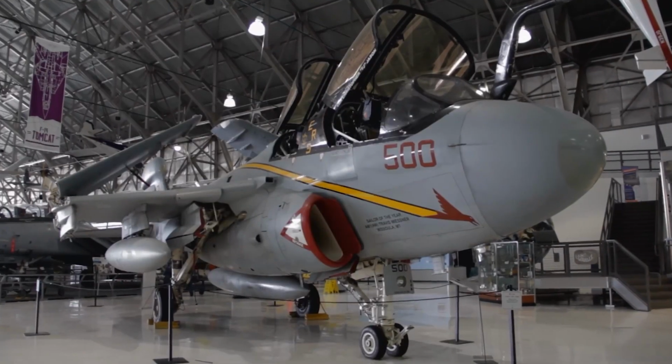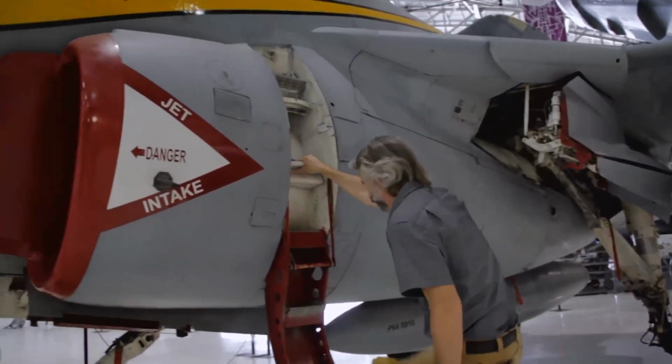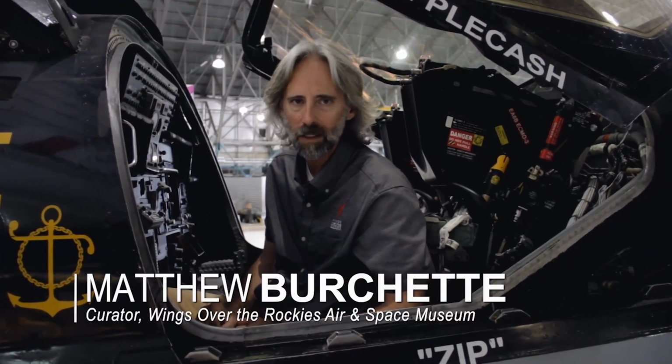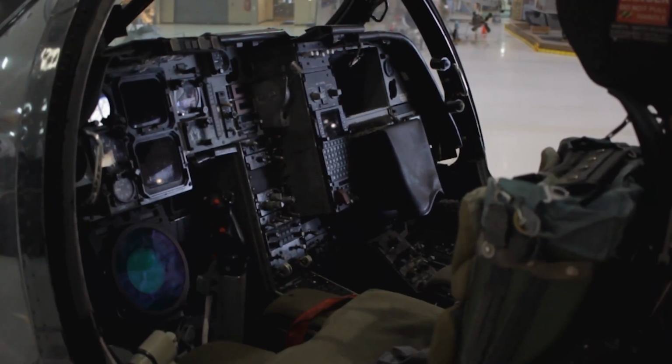Let's get up in the cockpit of the EA-6B Prowler at Wings Over the Rockies Air and Space Museum and explore the unique features of this aircraft. Like we like to do on Behind the Wings, we like to get you guys into places that most people are not going to see, and bam, here you are in the cockpit. How cool is this? And this is where 2 of the 4 crewmen sat.